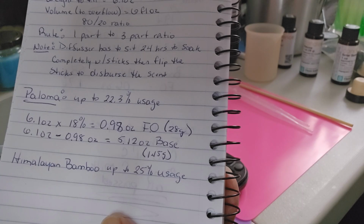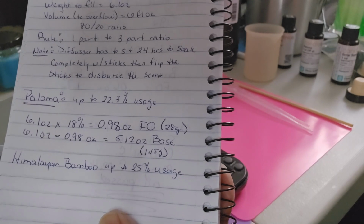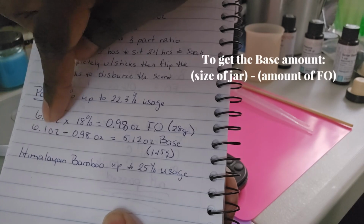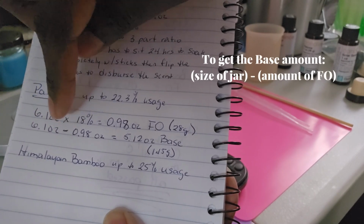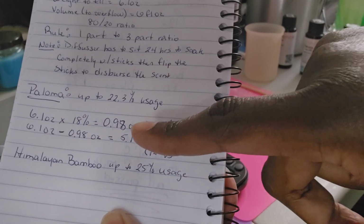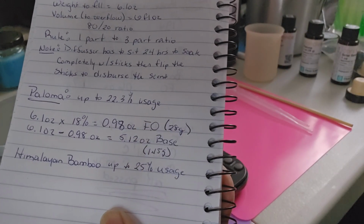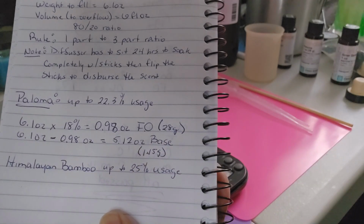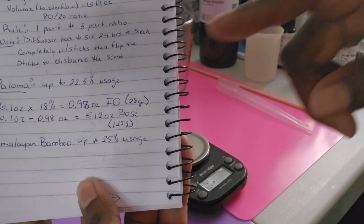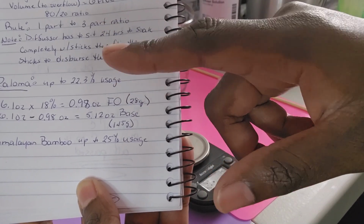Mine came out to 0.9776, I think, and I just rounded it up to the nearest number, which gave me the 0.98. Then to find out the calculation for your base, you're going to simply take the same 6.1 ounce and subtract the 0.98, your fragrance oil, from it, and it is going to give you how much you need for your base. So that's 5.12 ounces in my case, or 145 grams. I like to use grams instead of ounces. It's just a little easier, and I'm so used to it now. So this is my calculation, and this is how much I'm going to need to make one diffuser with Paloma.